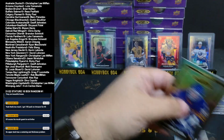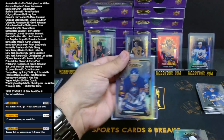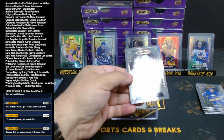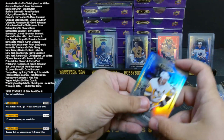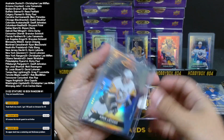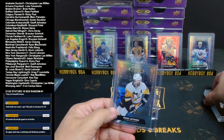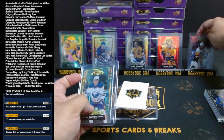Yeah, see? So weird. Some cards are even thicker. All right, we're going to switch this one with the Batherson on the display there. And the Letang 26 out of 99 for Pittsburgh, Jeff Johnson. Of course, his mouth guard. Yeah, most of his photos on cards, his mouth guard is out. We're going to switch that one there.